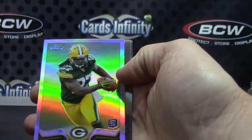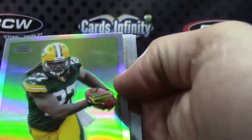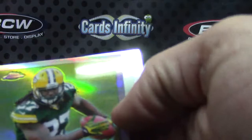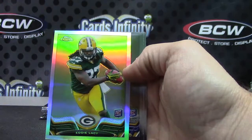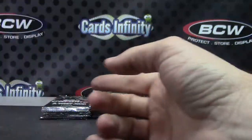Eddie Lacy refractor. That's pretty nice for a standard card, got an Eddie. Where's Eddie's wiener? Is it right in there? There we go. Found it. Pull out and focus. That's what happens. If you can locate it, it will focus. This camera loves it.